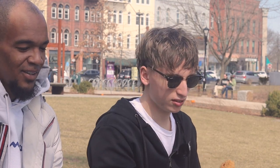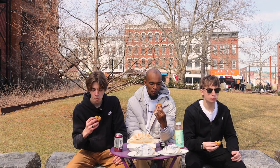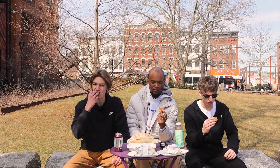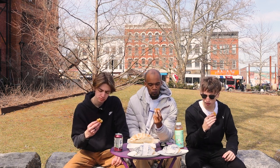So, this is what they call falafel. Okay, falafel. I don't really know how you eat it, but I guess you just take a bite, right? Dig in. Okay. It reminds me of like Indian food or something like that. But for whatever it is, it's pretty good. Yeah, it is pretty good.